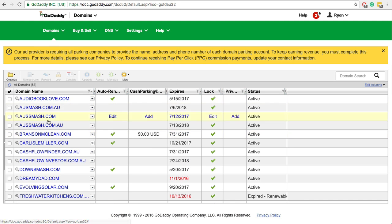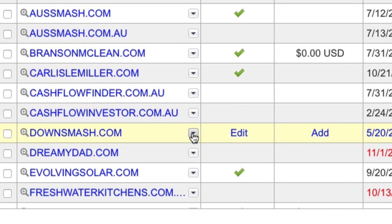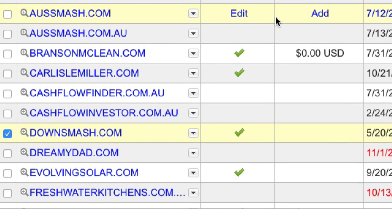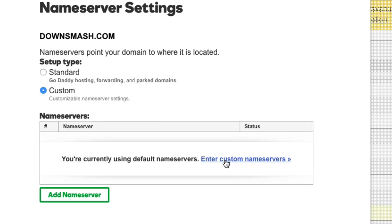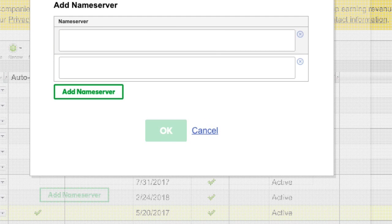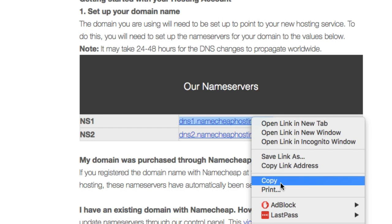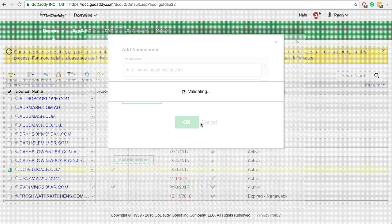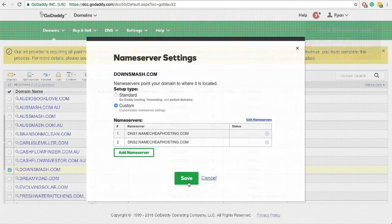So let's go back into GoDaddy, find our domain name. In this case, it's downsmash.com. And we need to click on this little arrow and then click Set Name Servers. We want to have custom name servers and then click Enter Custom Name Servers. Then we just go ahead and copy these name servers and then go ahead and paste them in. Click OK and then click Save.